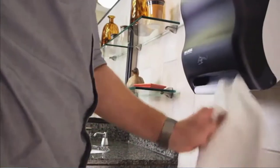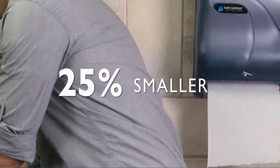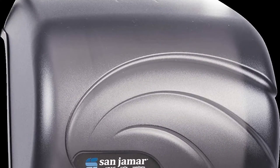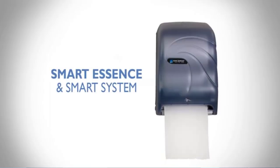It features an adjustable paper delay. You can choose the paper delay from 3, 1.5, or 0 seconds. It has an IQ sensor. So, it uses 4 D cell batteries. This dispenser has a self-adjusting sensing field that is touchless. It has a sleek construction.